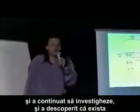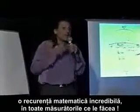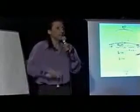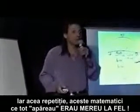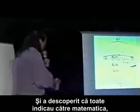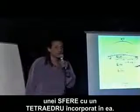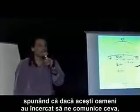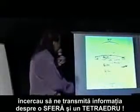And he continued to investigate, and he found that there was some incredible mathematical recurrence in all of the measurements that he was taking. And that recurrence, these mathematics that kept on creeping up, were always the same. And he figured out that they were pointing to the mathematics of a sphere and a tetrahedron embedded in it. And that's why he put that graphic in his paper, saying that if these people were trying to communicate something to us, they were trying to tell us about a sphere and a tetrahedron.